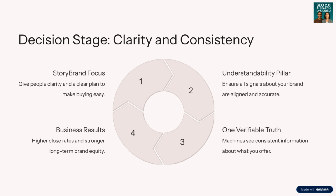Which brings us to the decision stage. Right, the finish line. StoryBrand says, give people clarity, a clear plan, make it easy to buy. And for the machines, the source points to the understandability control pillar. This is about making sure all the signals about your brand, say, maybe a knowledge panel, are aligned and accurate. So the machine sees one consistent, verifiable truth about what you offer and how you help. No confusion. Precisely. That clarity for the machines, as the source suggests, translates directly into higher close rates for humans, and it builds that solid long-term brand equity.